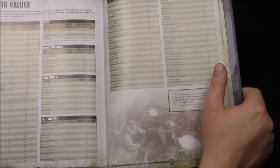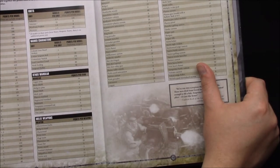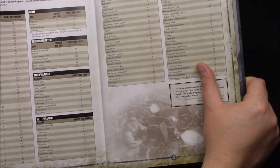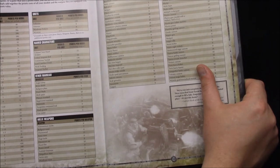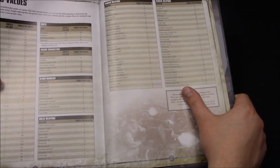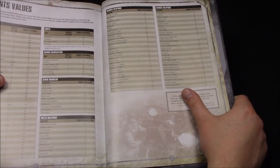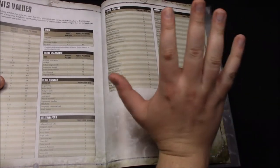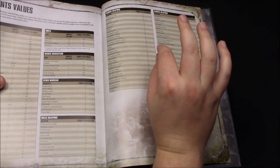Okay. Ranged weapons list. So he can take... That's enough. Can he take a plasma pistol or bolt pistol? A regular sergeant. I know veteran sergeants can. But to be on the safe side, I'm just going to presume that you can't.